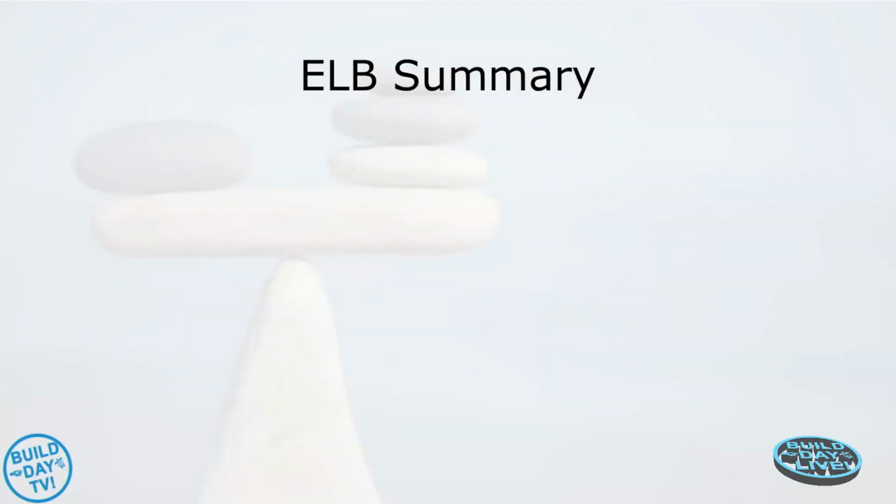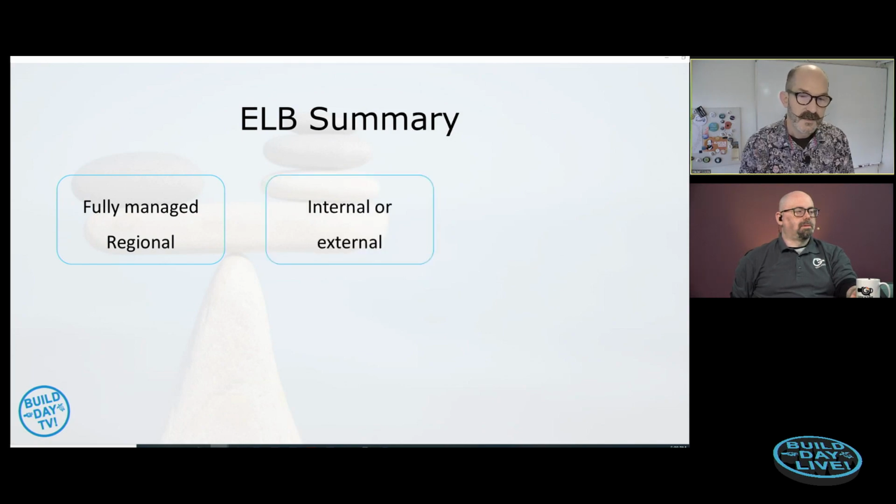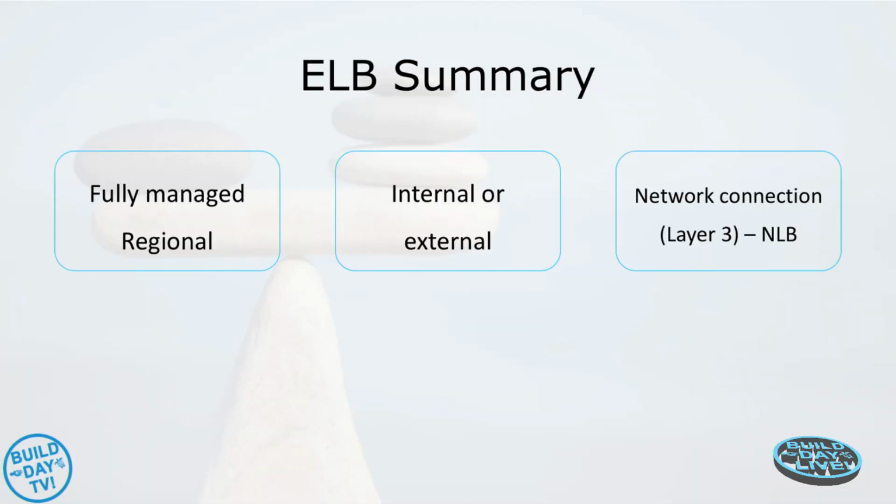So, a summary around the Elastic Load Balancer. It is a fully managed regional service. You don't need to worry about scaling and about availability for the Elastic Load Balancer. That's managed by AWS. There are no software updates. You're always running the newest version. It can be used for public access or internally within your application, between parts of your application inside your VPC.